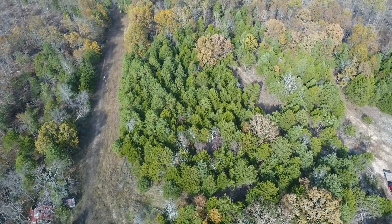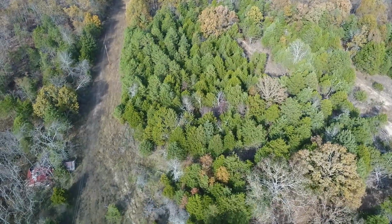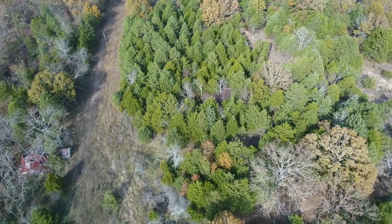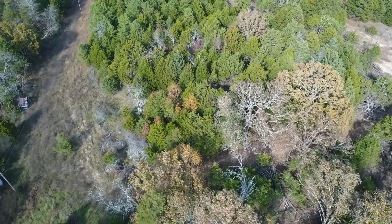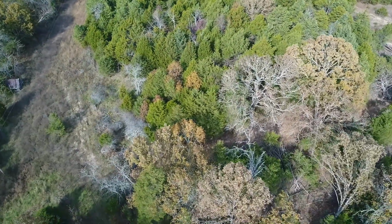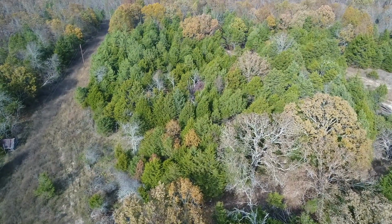You can see it goes back to the north, and then it actually widens out quite a bit. You'll want to look at the maps to see how it's situated. Easily wide enough on the south end that you could build and be super private. But if you wanted a monster yard, you could just head on back to the north side where it gets even wider.